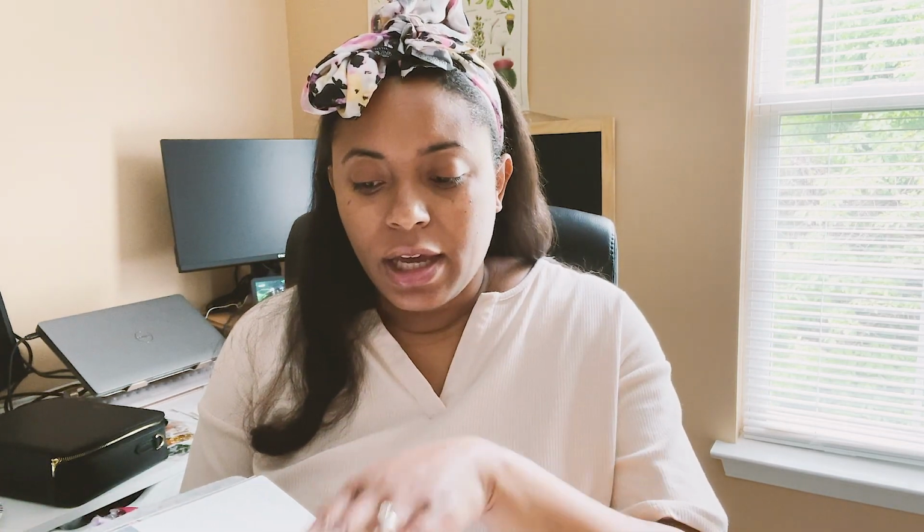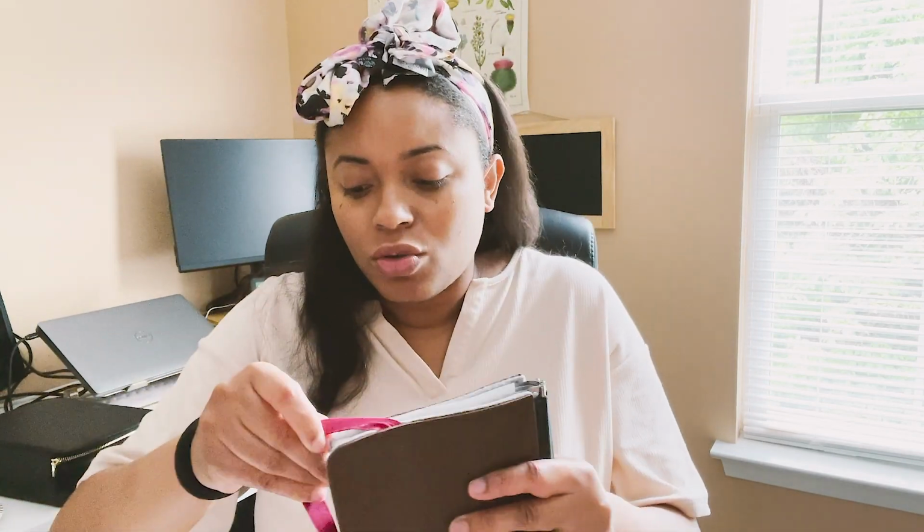I also use Outlook and things like that, but I do like to write on paper. So anytime I have notes, or anything I need to remember for the next day, I will write it down. So those are my main planners. Every day I'm touching all three of those.